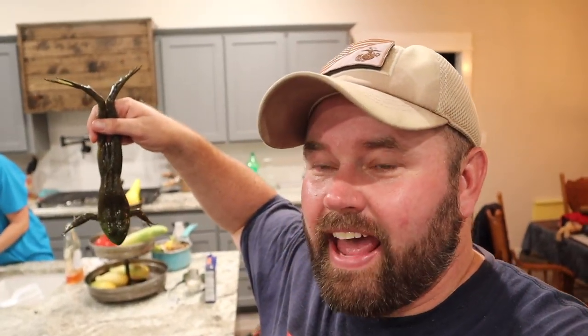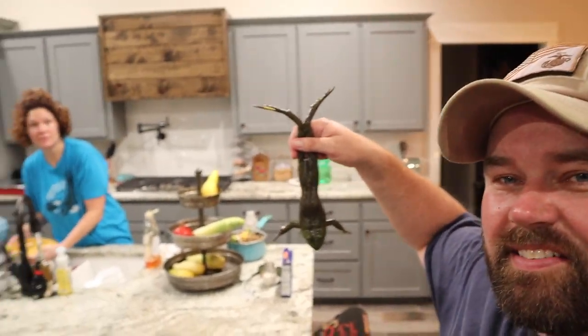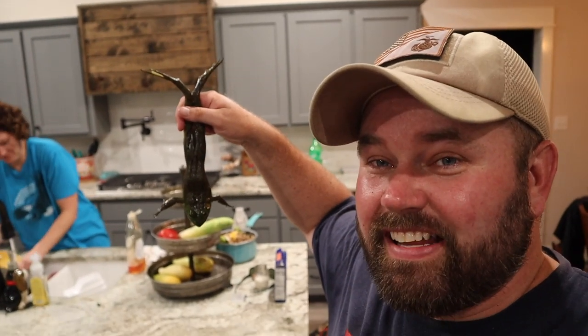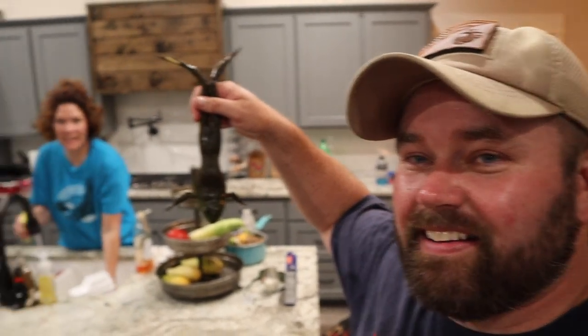So this actually escaped in the house twice, but I didn't tell... Brandy, this actually escaped in the house twice. It got out and it was underneath the couch, underneath the chair. It was a mess.